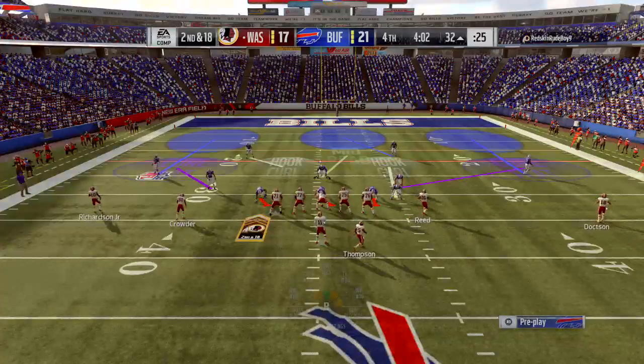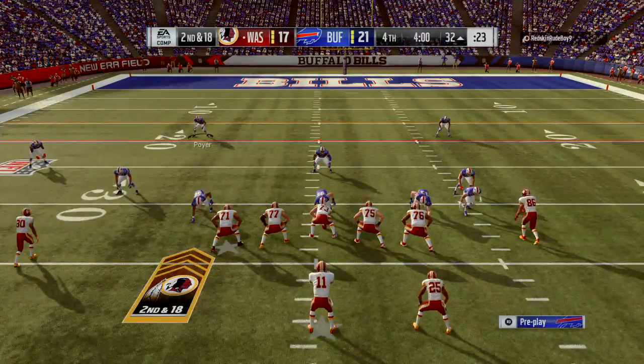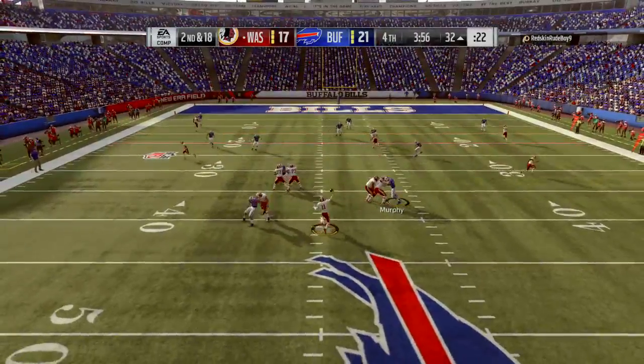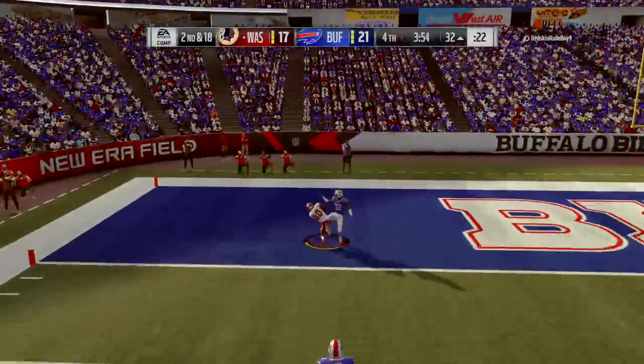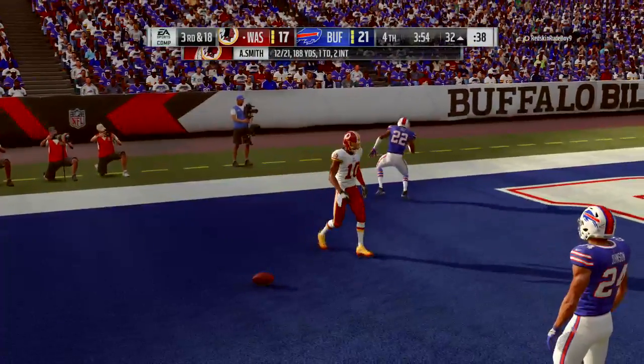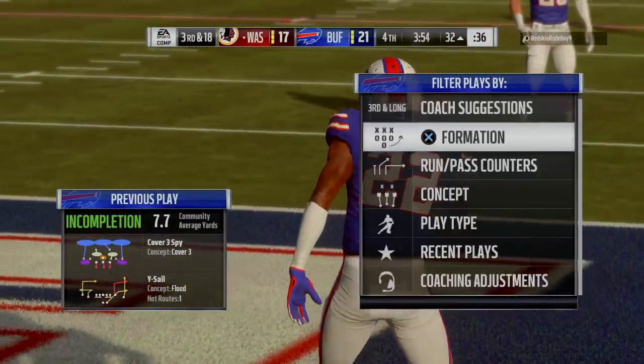Got to imagine the pass rush will be equally intense here on 2nd down following the sack. It's 2nd and 18. Here's Smith. He's going to go for a big play downfield. And he's unable to grab it. Thought he might have had position, couldn't hold on.